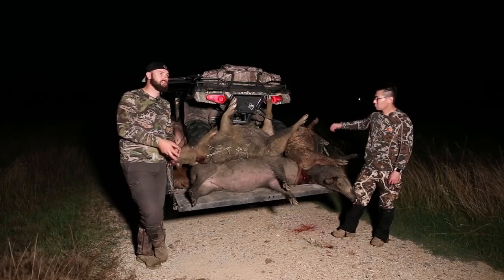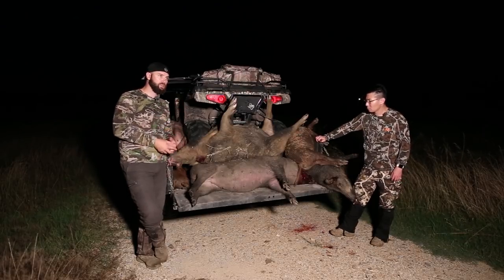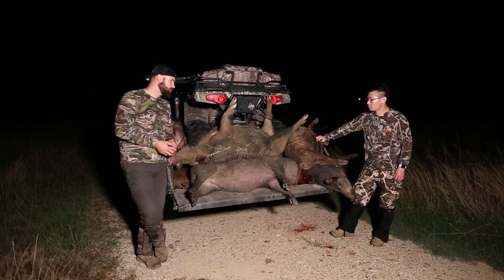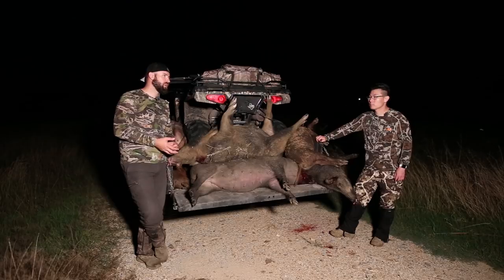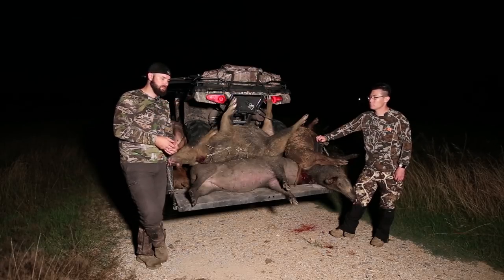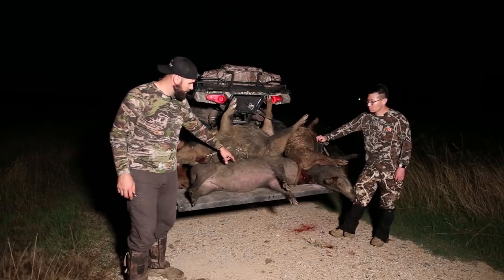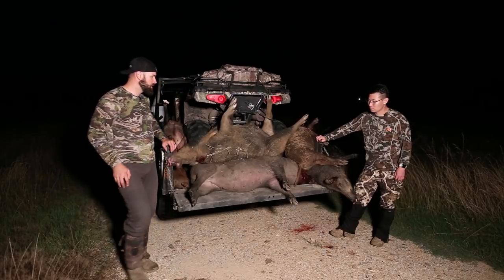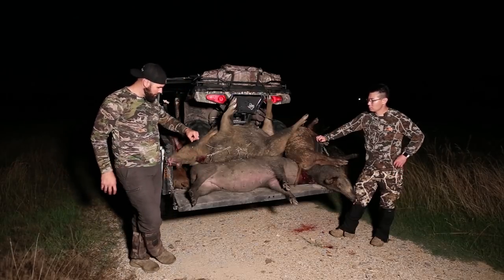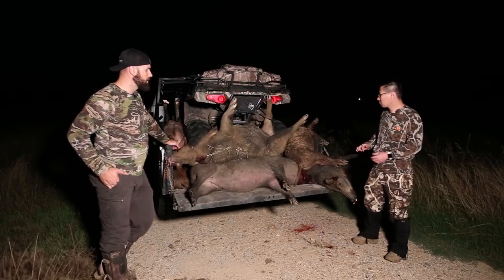We moved to a different field where Micah was, and that's our old wheat field again. It usually produces pretty good. At the time we showed up here, it was maybe quarter after midnight. Micah already had two hogs on the ground, the two here in the front. One very large sow, I think she's probably about 250, 260, and then this boar on top. So those are the two he had when we showed up.